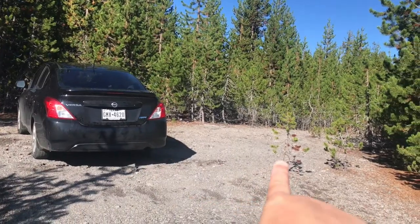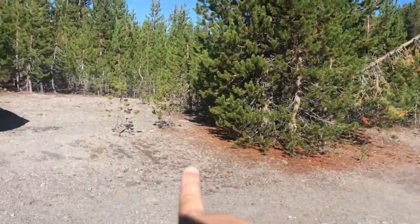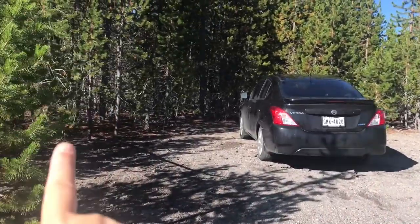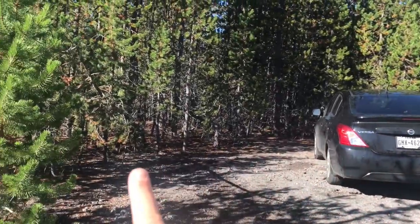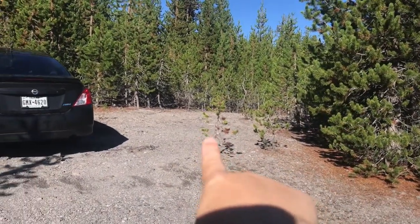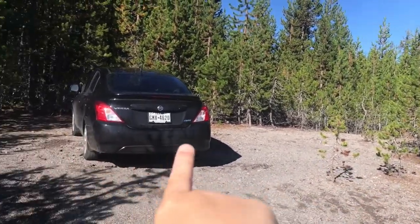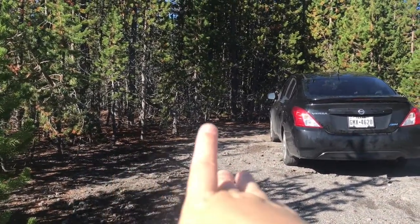This was the campsite that I selected. Notice, this is the road, this is the campsite, and it's engulfed in this little cubby of trees, which kept me from getting blown around in the wind. A nice big site. I could put my tent right here. I have plenty of space for my car, and I could set up my own little kitchen over here, which I did.